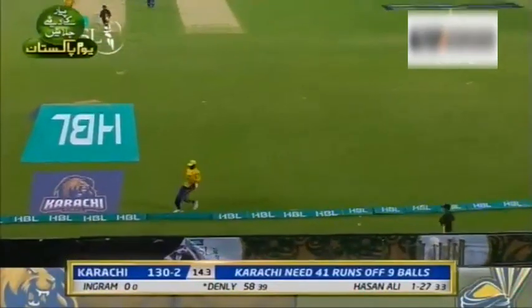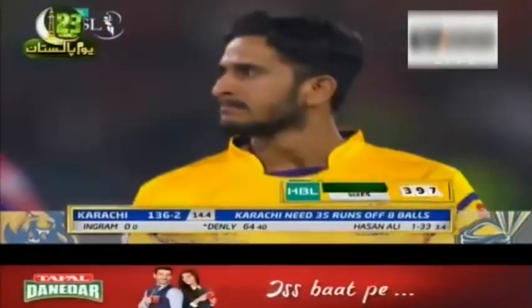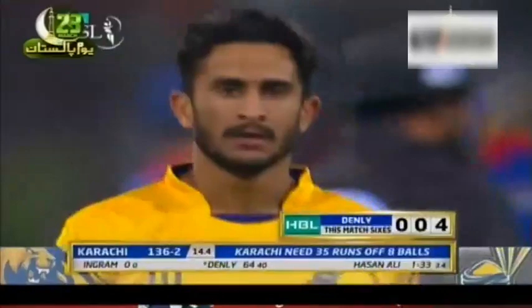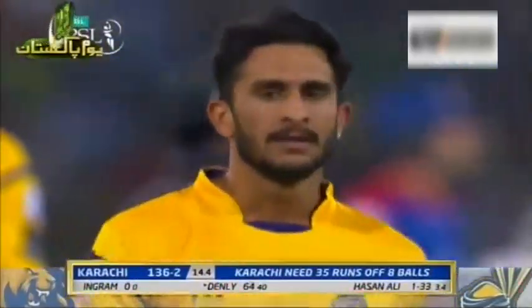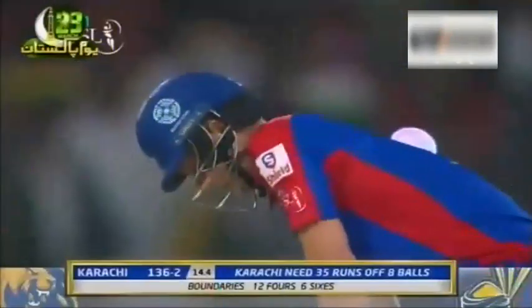That's 6. That's more like it. Needs some power hitting at this stage. Denley cleared the field quite well. 35 off 8 balls. Well, the Kings, they require more of this. Finding the boundary with ease, Joe Denley. He's been the aggressor, but not aggressive enough for the situation. They need more sixes. Maybe 4, 5 out of the remaining 8 balls.